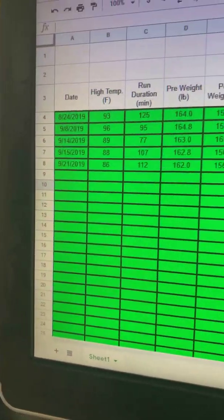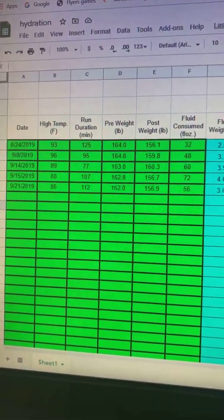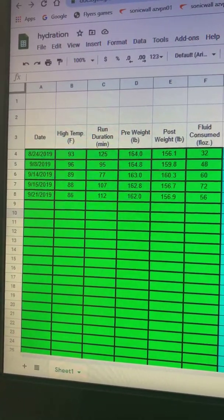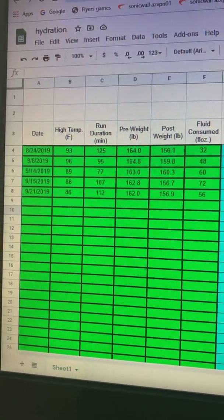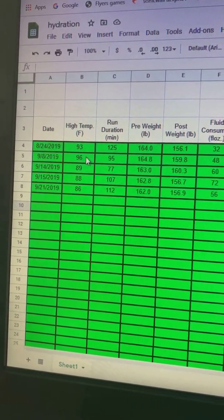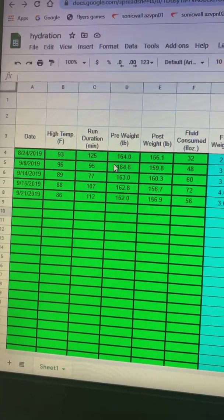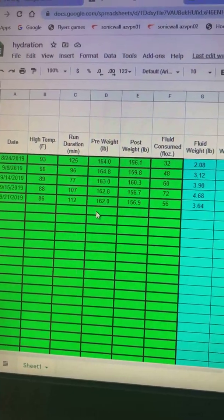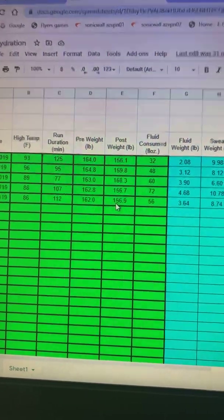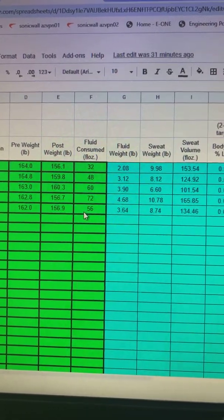So this is my hydration spreadsheet, and hydration's more of a trial and error kind of thing. What you do, based on the articles that I read, I tracked the dates that I did it for a little while, what the temperature was, how long I was running, and then what you do is you calculate how much you weigh before your run, how much you weigh after your run, and the weight of the fluids that you drank.